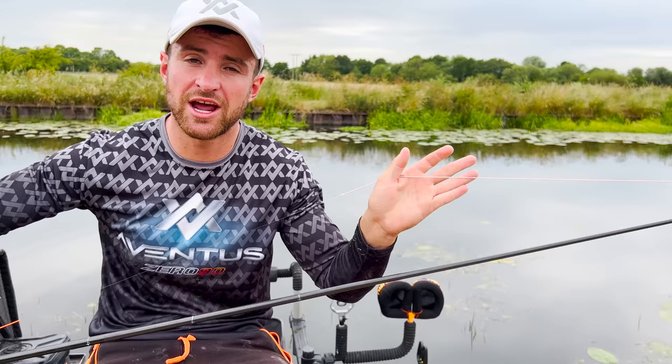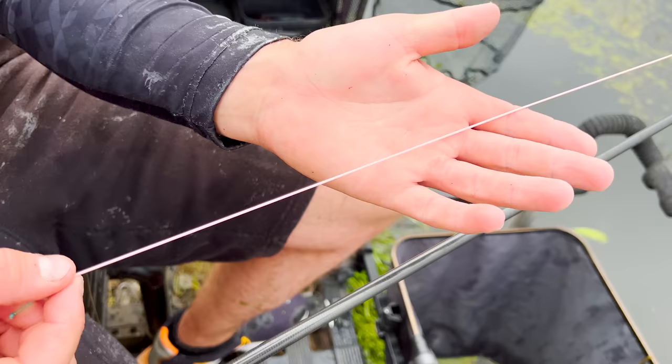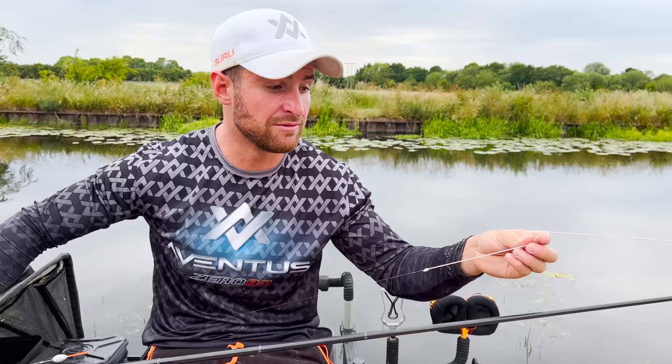Down to the elastic. I did start on a slightly lighter elastic. I started on a 6. But I've changed that because the fishing has been absolutely brilliant. And you've got a bit of lilies there, so you want to pull them out of them. That's a pink Hydro. It's been absolutely perfect. Not lost a fish since I put that on, actually.